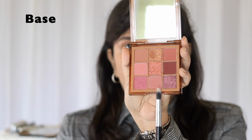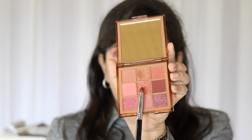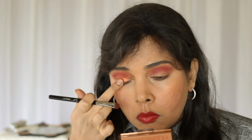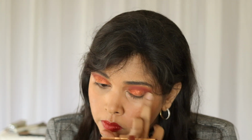Now the Nude Medium palette. This one is going on the crease. And then this one for the lids. Some fallout here which needs repair.